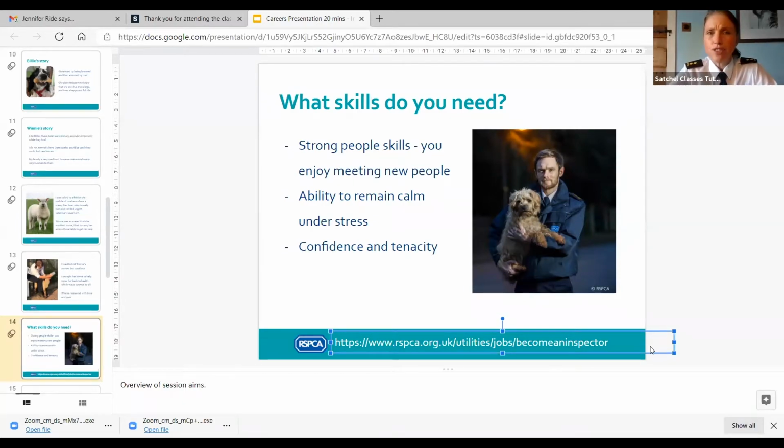We can deal with very threatening people. We can deal with very stressful situations. It's physically and emotionally demanding. We come into this job because we care about animal welfare, and then we are faced with some of the most awful scenes we can imagine. So you need to be emotionally resilient as well.